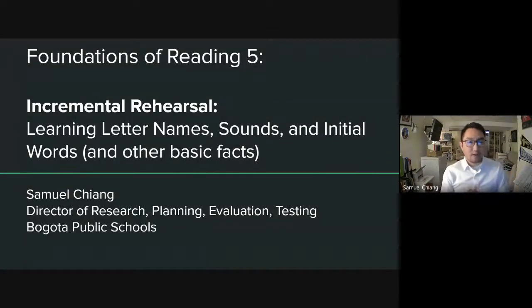Okay, so this last one is called incremental rehearsal. And it's a technique that can be used. It's a flashcard technique, essentially. It's an evidence-based, scientifically studied flashcard technique that is great for learning letter names, letter sounds, some basic initial words, but it's not just limited to that too. And that's why I put in parentheses other basic facts. It works well with math facts, any type of skill set that requires some rote memorization, not critical thinking. So this is not a critical thinking type of skill. This is a technique used to build automaticity. Okay, so incremental rehearsal. Let's get started.